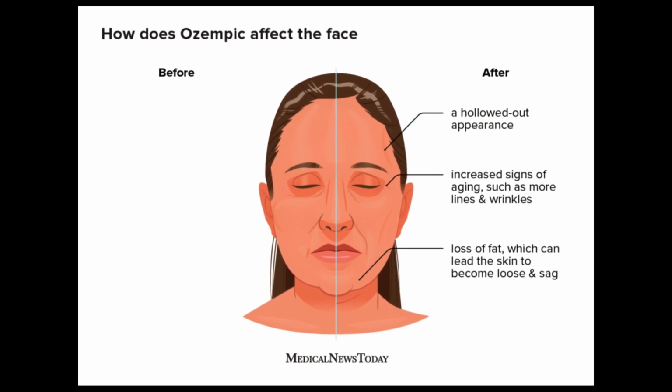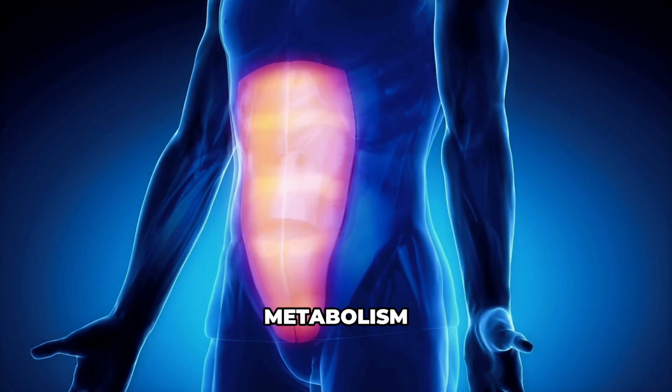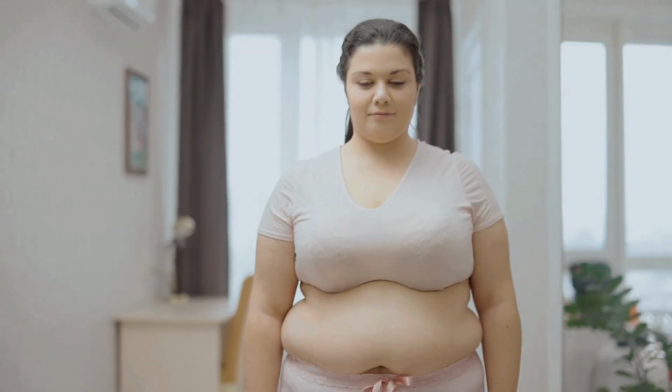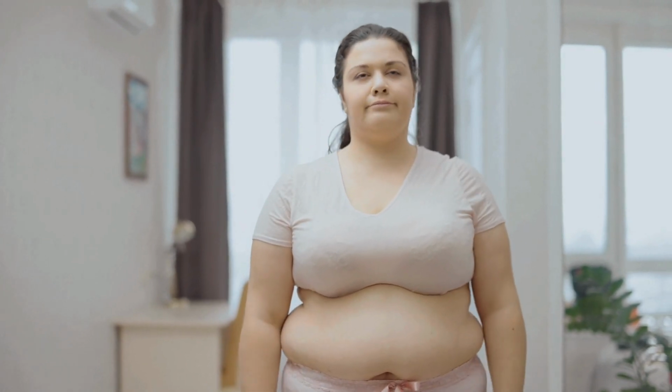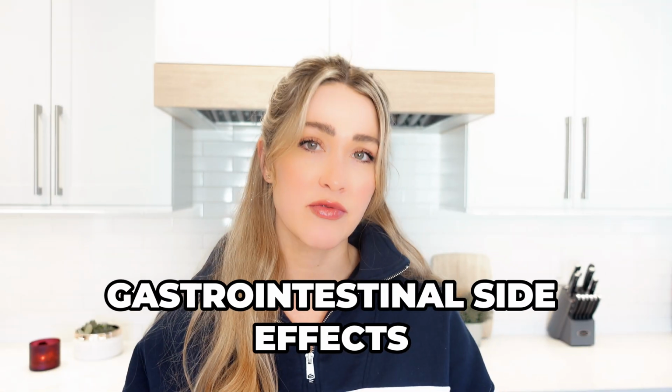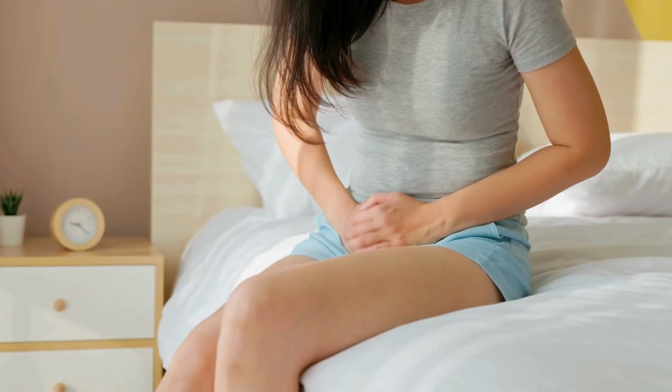Rapid weight loss can also result in a loss of muscle tissue, which can be detrimental to a person's metabolism and cause them to gain all the weight back plus more after getting off of the medication. Also, gastrointestinal side effects have been common, such as nausea, vomiting, diarrhea, and constipation. These symptoms are often mild and tend to improve over time.